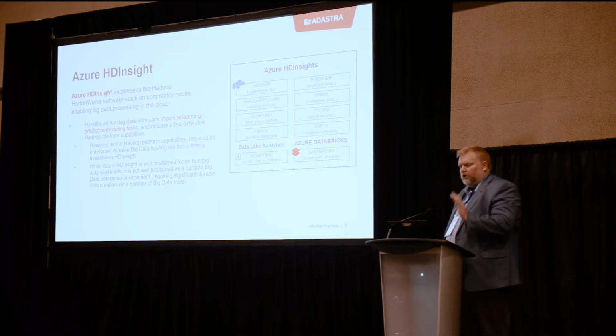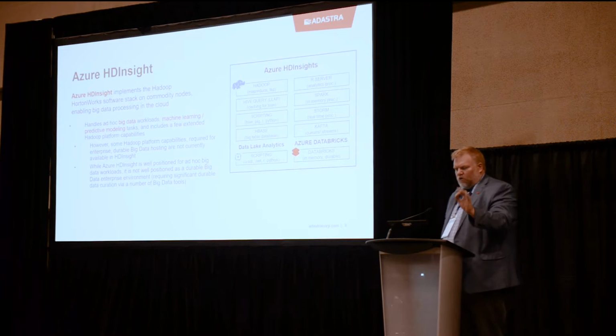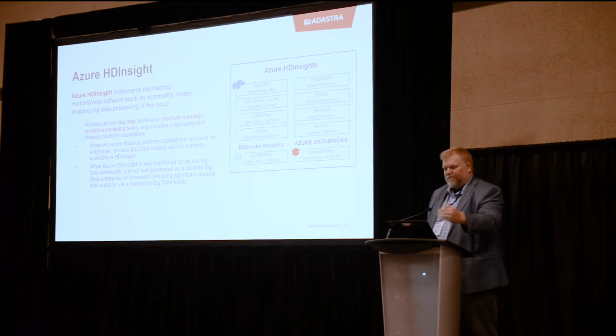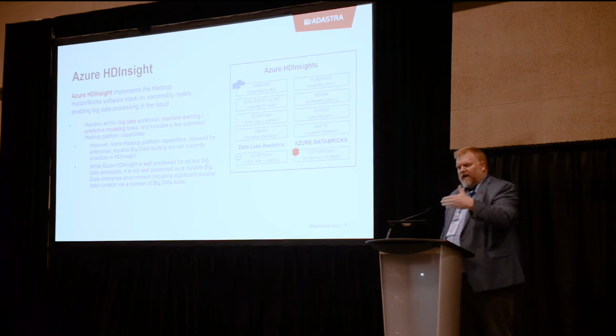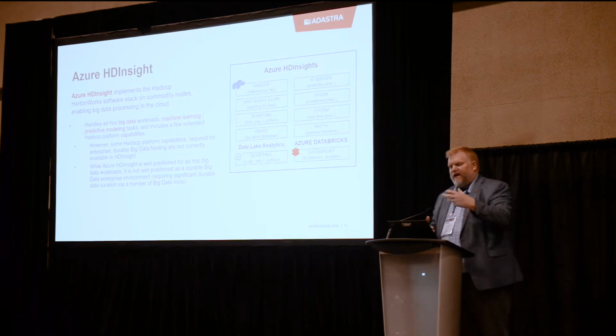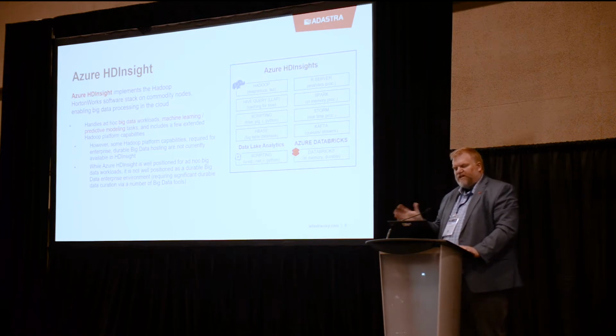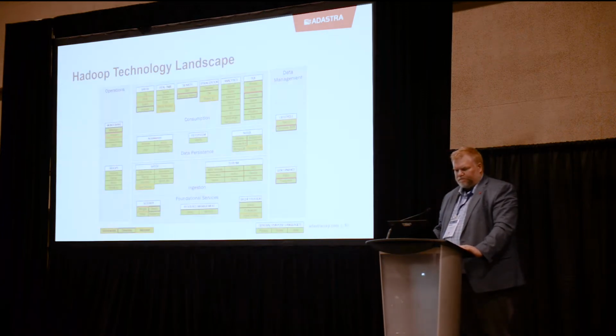But if you're looking at the lowest cost, heavy workload, ad hoc workload type PaaS service in Azure, where you don't have a durable big data or heavy monitoring, heavy auditing, heavy orchestration requirement, then HDInsight can fit the bill.